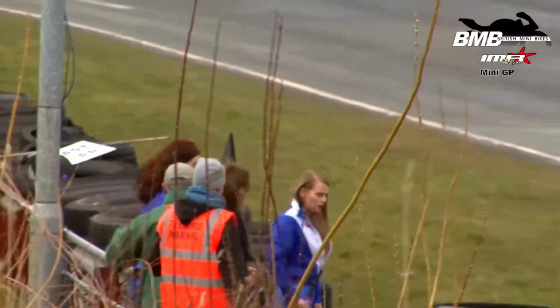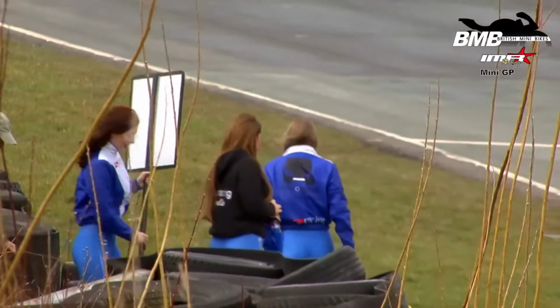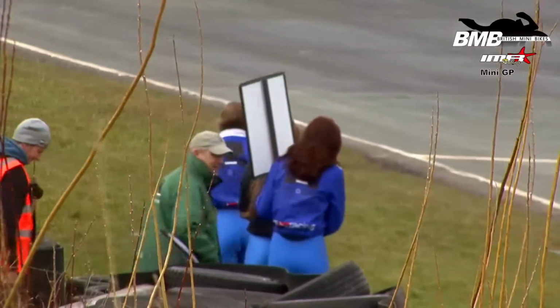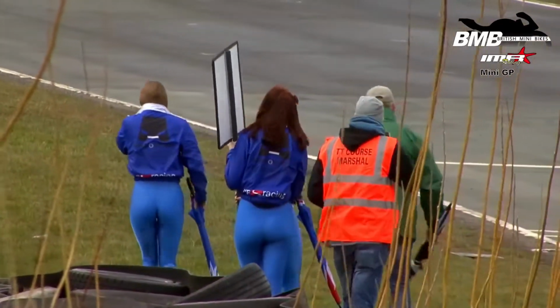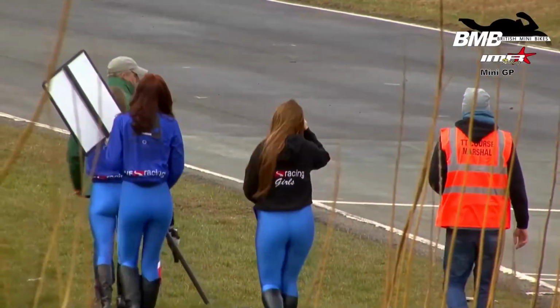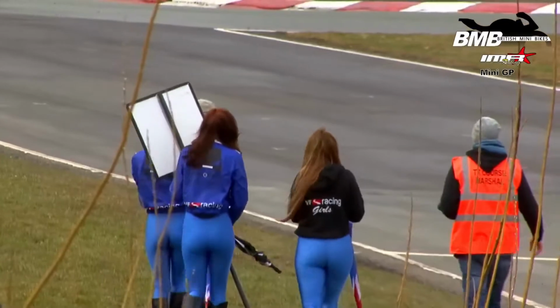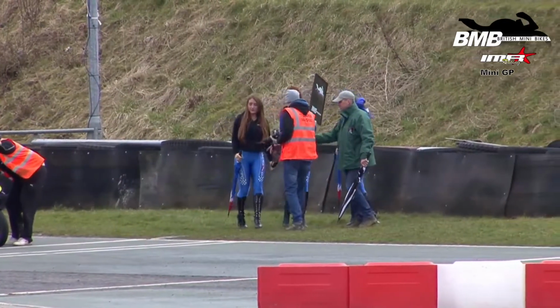And basically, it's all about getting yourself in the rhythm, really, isn't it, Jacob? Go through the first couple of laps, nice and easy. Know what you're racing for, and then start to turn the wick up in the latter laps. Yes, we see here our grid girls from VF Racing making their way back out onto the track as our riders line up for race number 3.